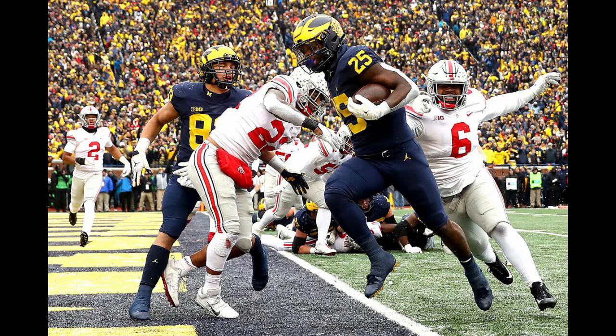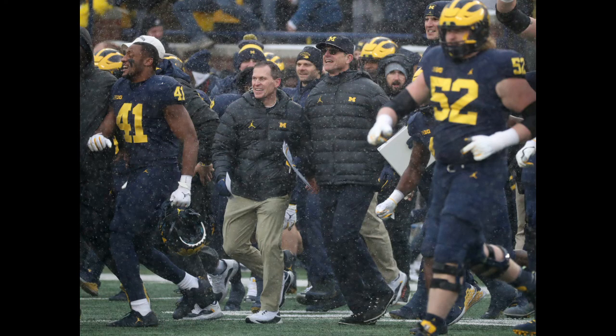Michigan just destroyed, well, didn't really destroy Ohio State, but pretty much controlled this whole game against Ohio State and would not let them come back. They just showed they were the better team this year, and really just bullied Ohio State Saturday.